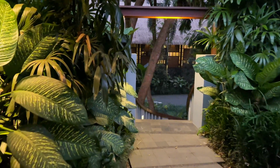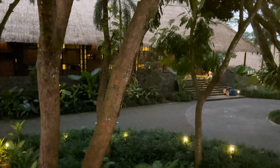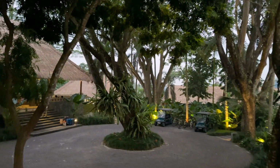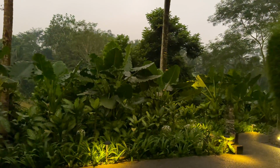So we definitely brought it up to the manager, and we went back and asked to see some of their larger rooms. So we walked back, and they did take us over to look at one of their Treehouse Villas that we just absolutely fell in love with.